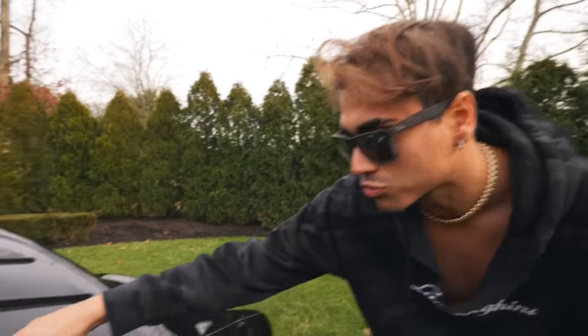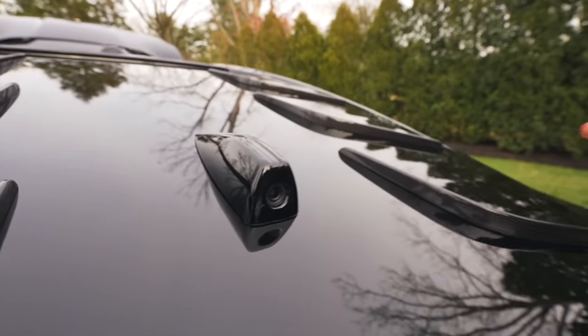And one small detail I noticed was the rear view camera. It's right there. Yo, shout out to Ferrari. That's cool. That's creative. I like that.